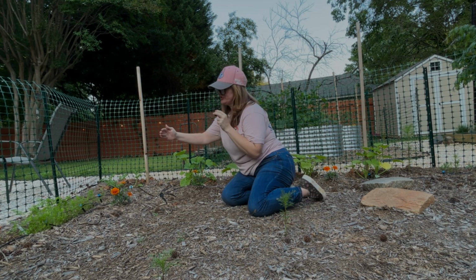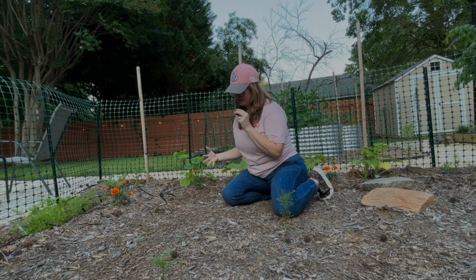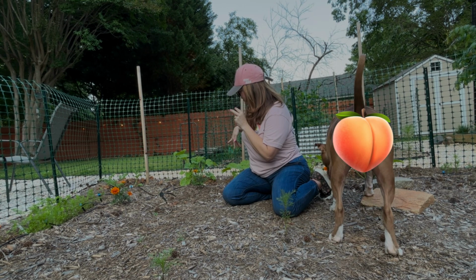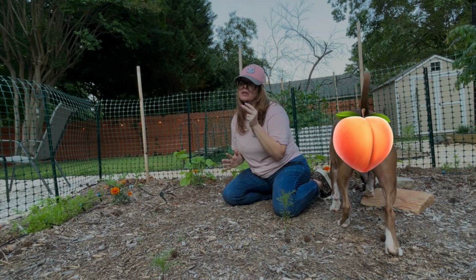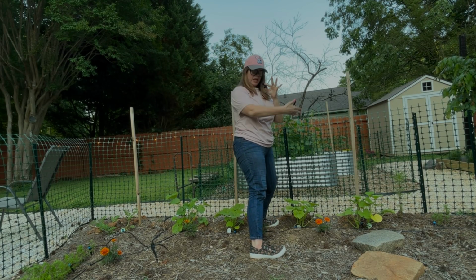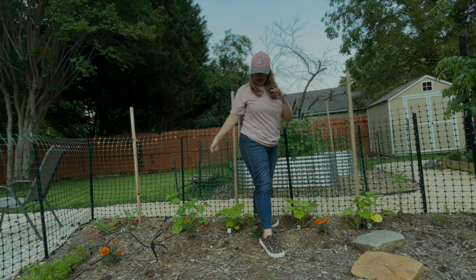I really do want to add some edges using some 2x4s, not pressure treated, but just being able to close everything in and create better rows, have more of a flow to this area, not so much just the perimeter planting, but really have these rows be intentional with the purpose of producing food, because that's essentially what I'm doing over here. I intend to put some netting over here on these stakes so that as they climb up, I can attach them to the netting.